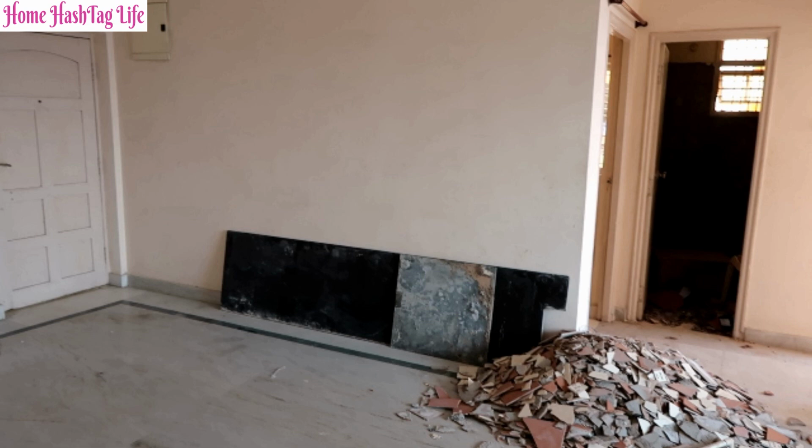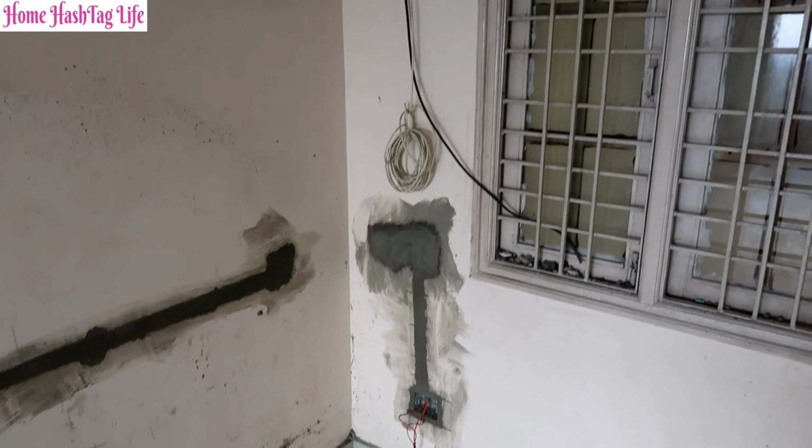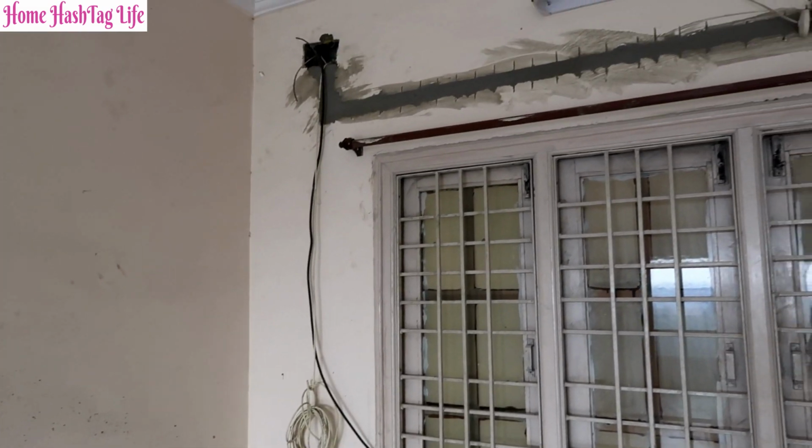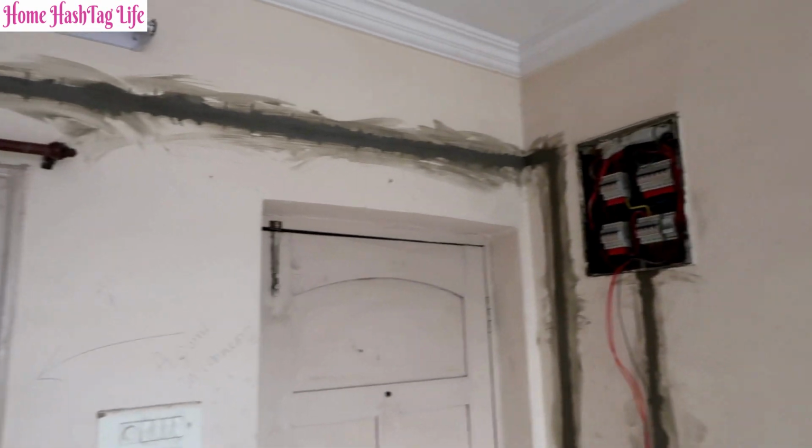We decided to have our TV cabinet on this wall, but as you can see there were no electric points, so we had to do huge electrical renovation as well.